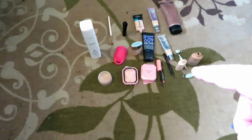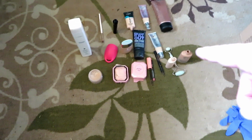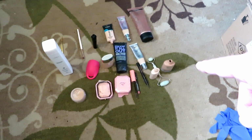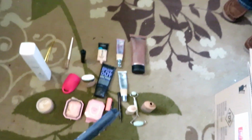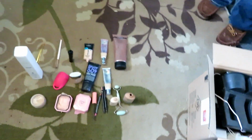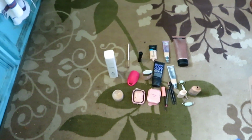Anyways, I was able to save the Too Faced highlighter. And then this roller thingy. And a couple of eyeliner. Lip things that are able to be sharpened. So I always keep all those. And that's it. The St. Tropez. And that's it out of those two boxes.